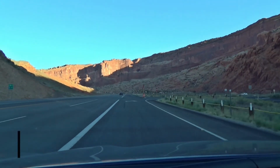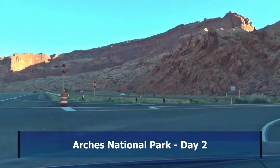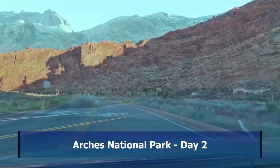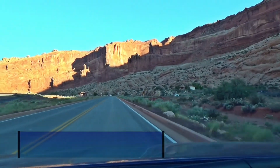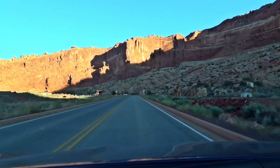We'll be returning to Arches National Park for a second day. My camera kind of was messing up, so we didn't get as much of the park done yesterday as we had planned. But now we're going to head back up into the park and do the rest of it.